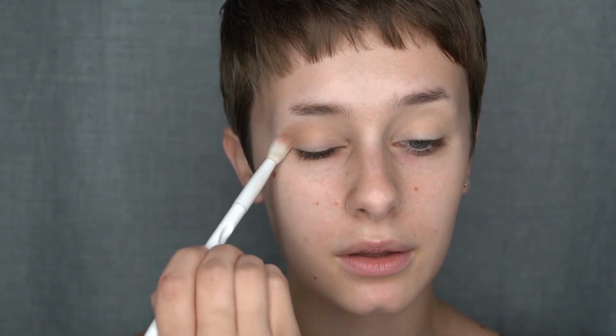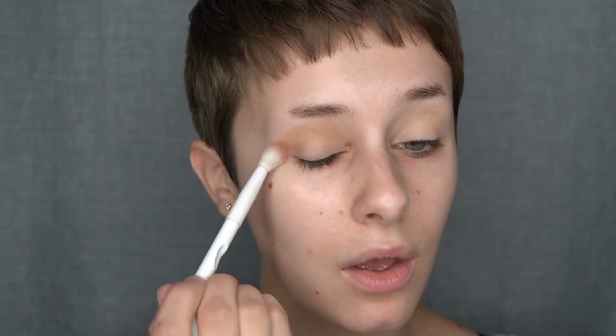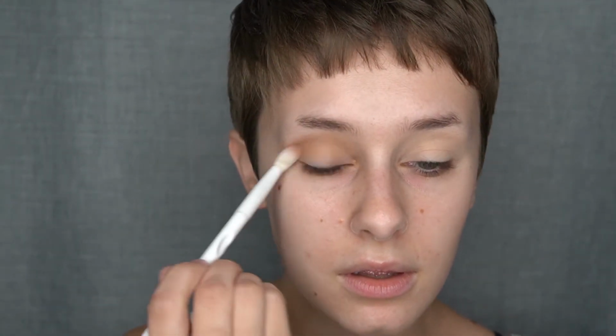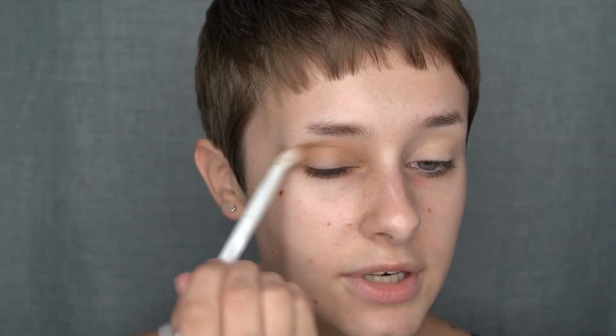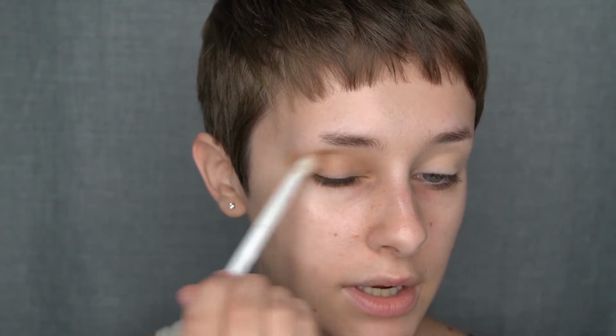It's pretty powdery. You could maybe use your fingers as well, but I'm just gonna buff this into the crease. This is gonna give us some shape, warmth, definition, a little bit of shadow to define our eyes. And you can just keep going in and building that. After I've buffed it into the crease, I'm just building it up on the outer corner here. So we've got kind of a gradient. It's a little darker here than it is in here.